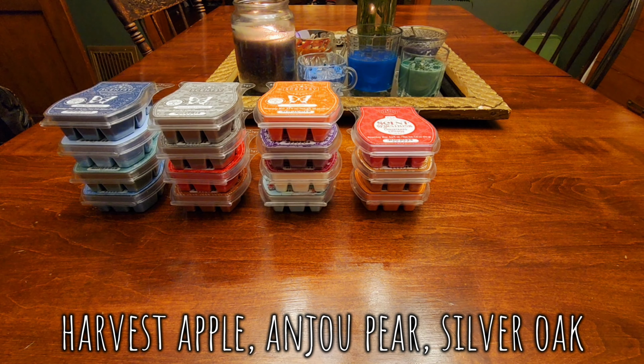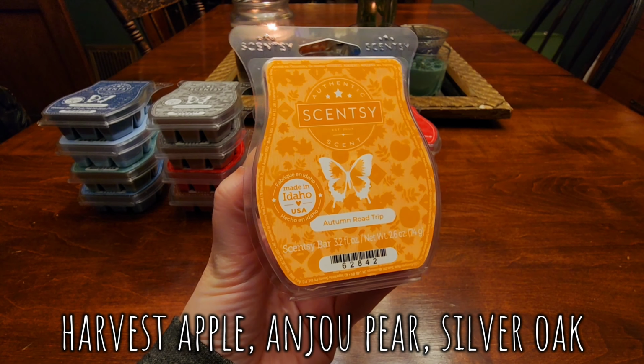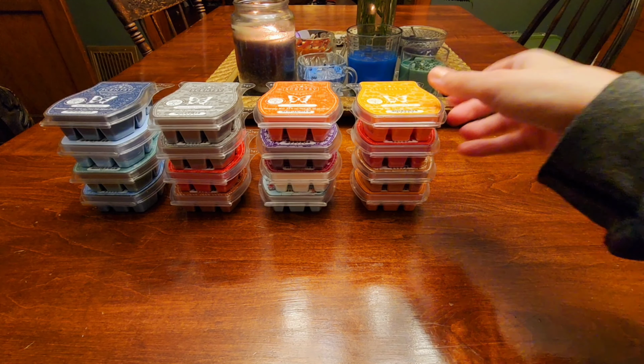Autumn Road Trip, another favorite. Go figure. Oh, so good. It's like apple, maybe pear. There's some tree notes in here, not like coniferous trees, like, I don't know, oak tree maybe. Oh, so good. It smells like Autumn from Bath and Body Works, which is such a nice scent. So if you like Autumn from Bath and Body Works and Autumn Road Trip comes back in the fall, grab some of that.